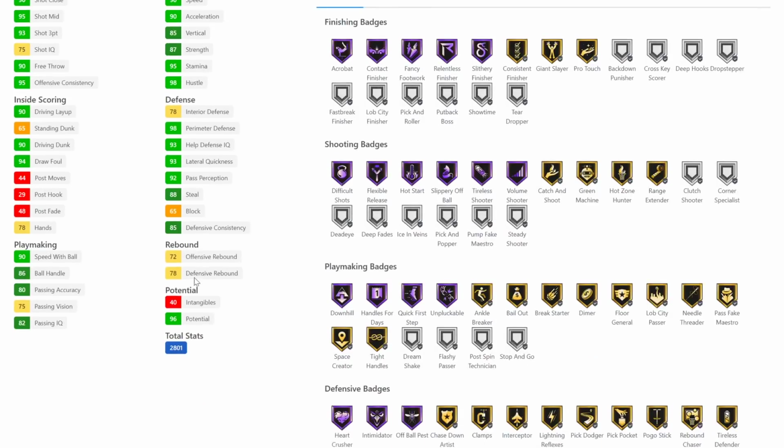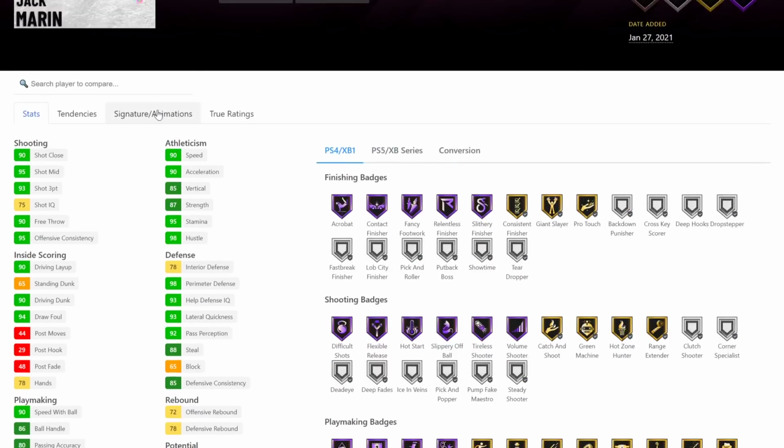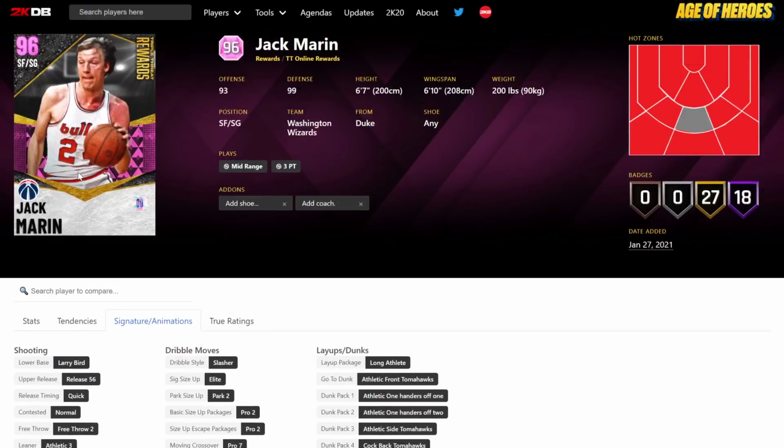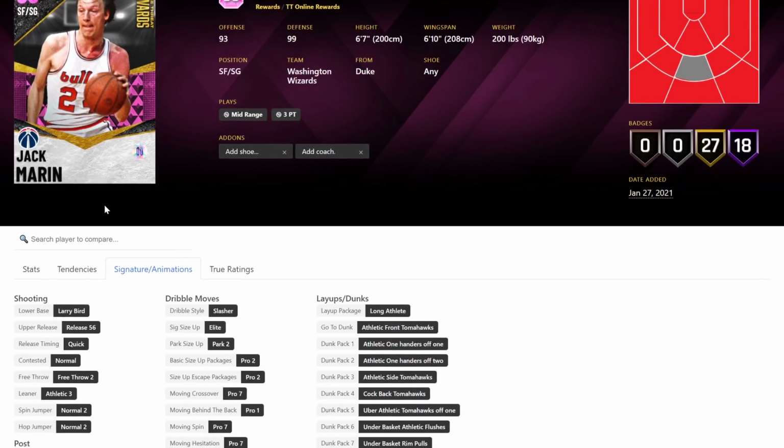Again, he's got showtime dunks. He can get showtime if you need that for current gen. He can curry slide. He's got Larry Bird release, which I don't like on next gen very much, but on current gen it's cash. It is absolutely cash. He barely misses on current gen, but Larry Bird release on quick is really good as well.